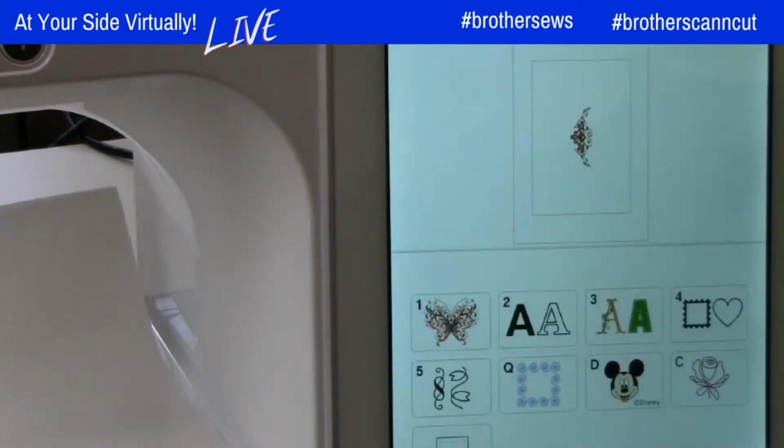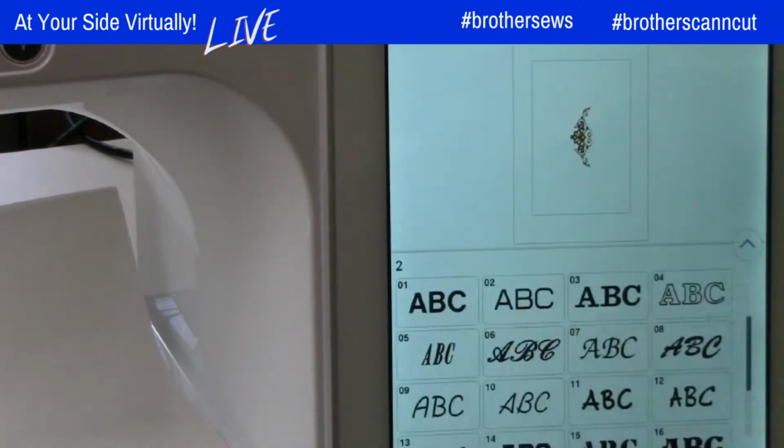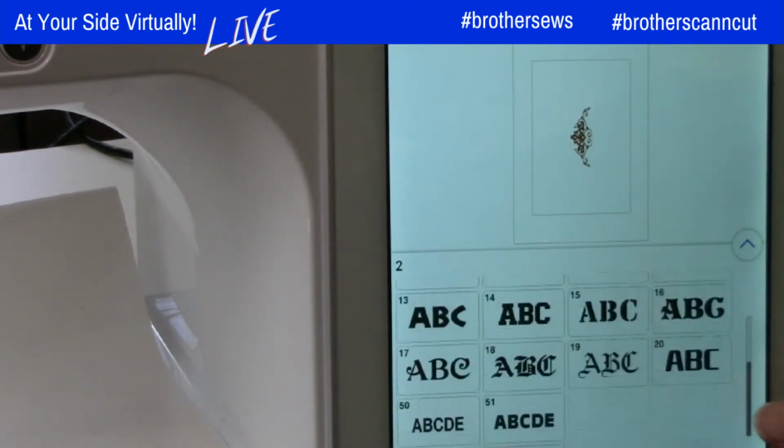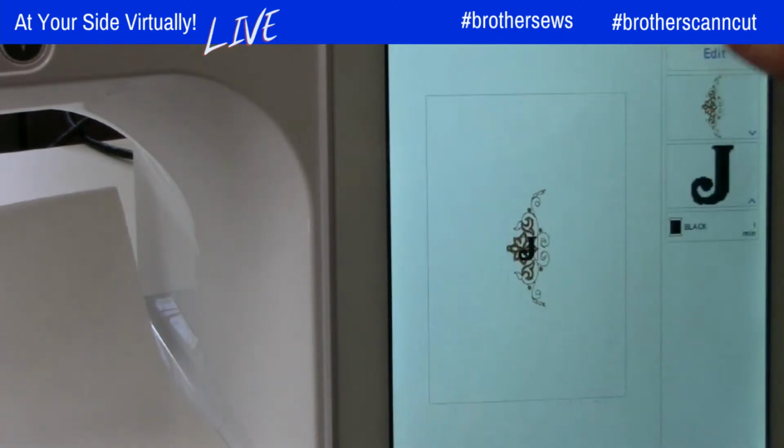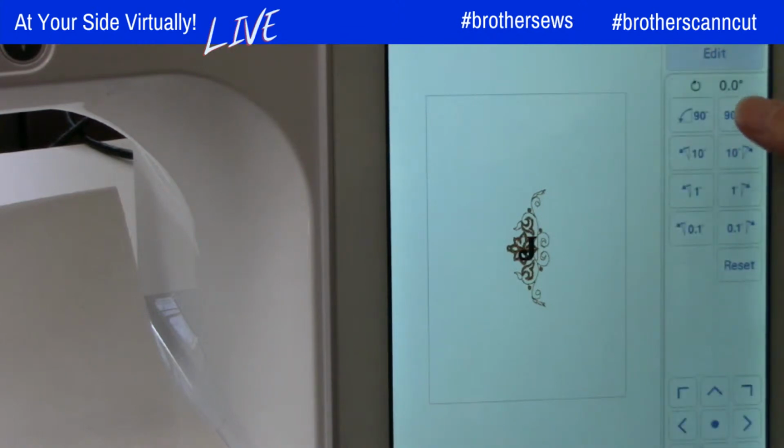And then I'm going to add a letter from the built-in designs. Again, I would select something that's not too heavy, not too dense, a little bit on the lighter side. I like this one because it's a nice compromise. It's still a nice bold letter, but it's not too awful thick. So I'm going to do the same thing with this. I'm going to rotate it to the right. I'm going to move it.